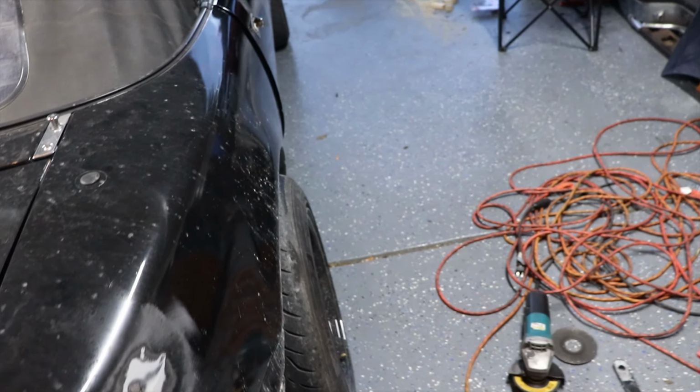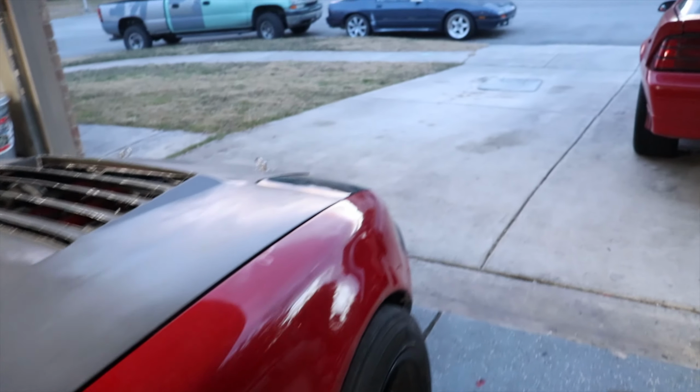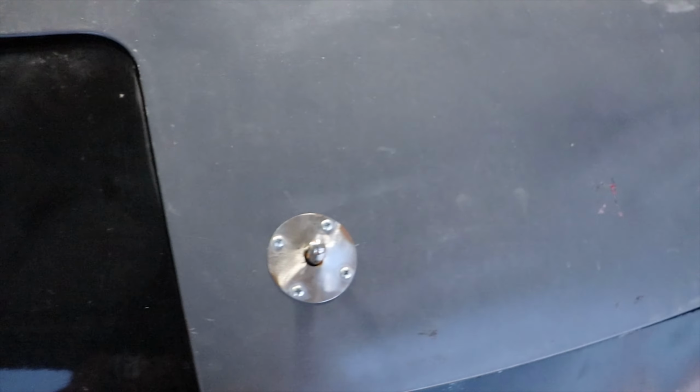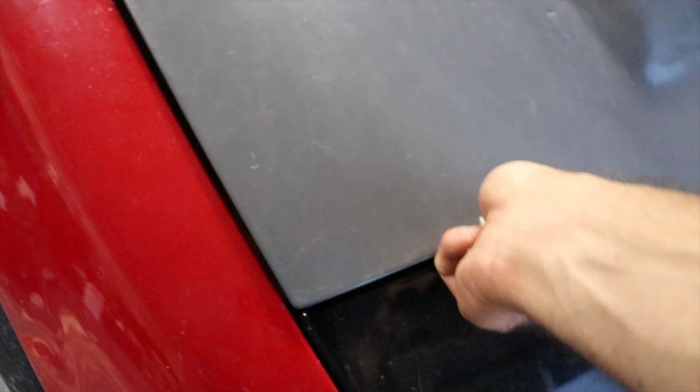Got a little close. You just tell me when. Just give it a little pump. That's good. That was the hydro. Let's just see if this is what it was. It's gonna be popped off. If I can get this off. It's like stuck in there.